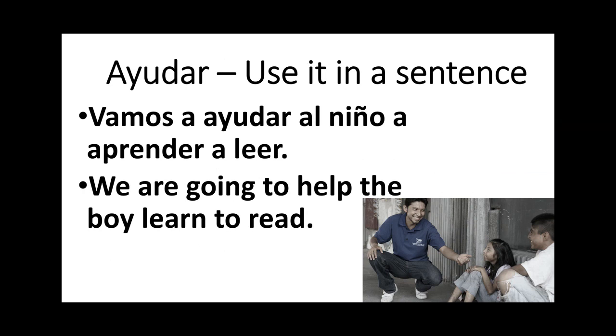Okay, so now let's use the word in a sentence. Let's say the sentence, we are going to help the boy learn to read. Vamos a ayudar al niño a aprender a leer. Vamos a ayudar al niño a aprender a leer.